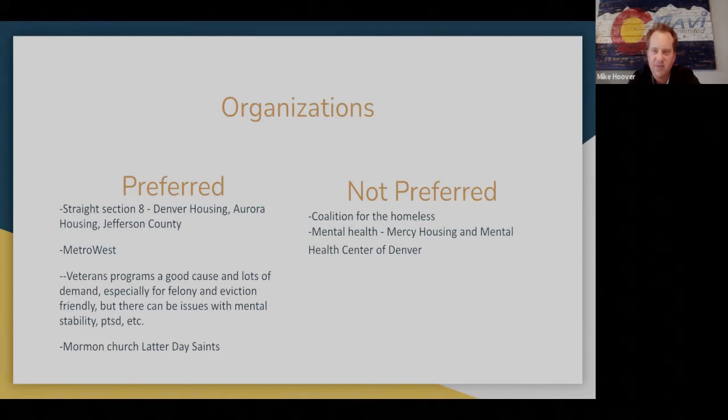Some of the ones that we aren't the biggest fans of: Coalition for the Homeless. Again, some of the mental health providers, Mercy Housing or Mental Health Center of Denver. It's really, really tough to deal with mental health. It's easy with a tenant that doesn't have these issues to say, hey, you're too loud, you're being aggressive to the neighbors, etc. You throw mental health into that picture and it does get a little harder to deal with. Coalition for the Homeless, again, just kind of the same thing as mental health. They've had a different life experience, and that adjustment to steady housing can be a tough adjustment for people.